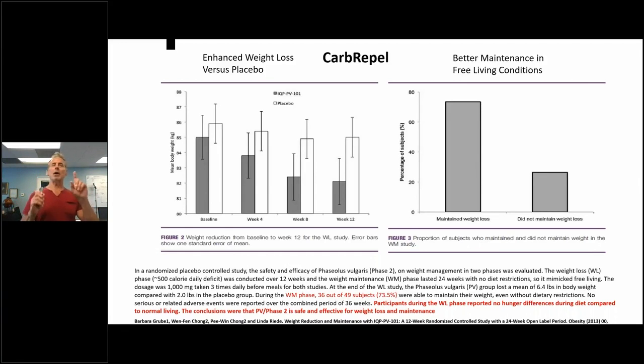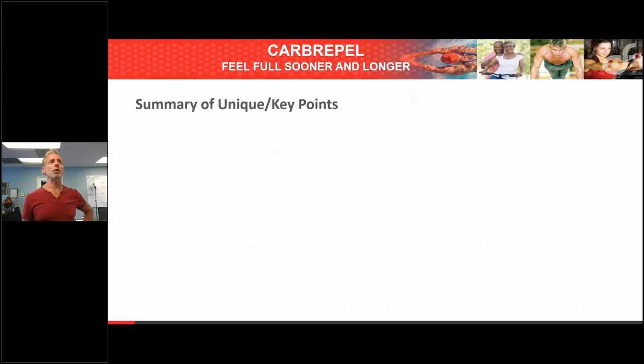But anyway, the other thing here, look at this. During the weight loss phase, the participants found no hunger differences during dieting compared to normal living, and that's huge. So I was talking about how the body can accept the fact I'm getting carbs, but we're blocking it from getting inside. So pretty neat little stuff here. This is a better one than all the other groups. The other ones are small studies, but this is worth it. So we felt good about it.